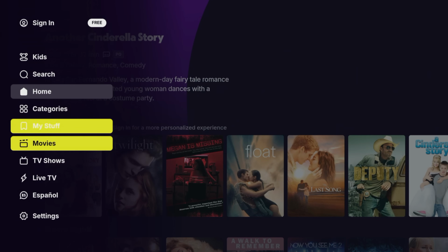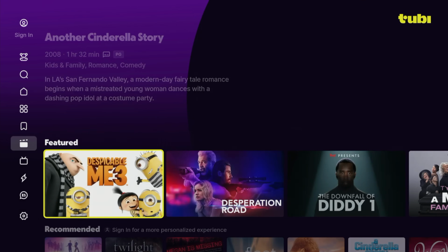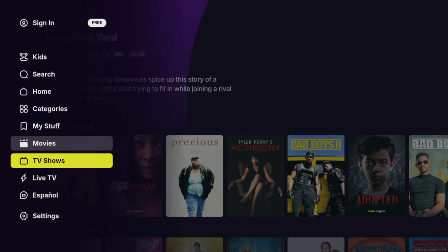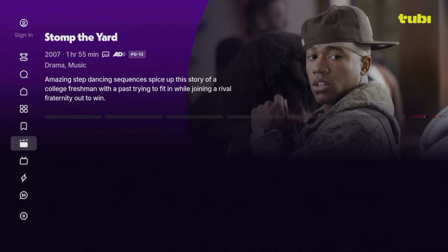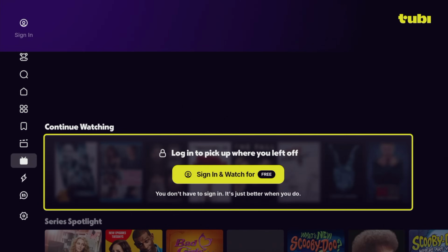Now, this app right here is in the Amazon App Store. It's completely free. It has tons and tons of movies. Guys, look at all these movies that are on here. I mean, there are so many movies on here. You could just go on and on and on. Not only that, it also has TV series. So if you go over to TV shows, you can kind of see everything that it has to offer.